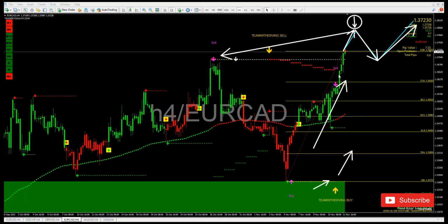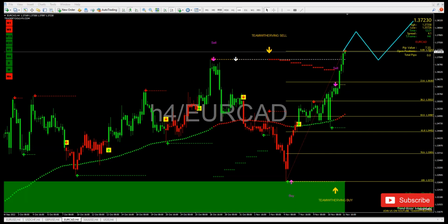I love to trade USD 30, guys. Hopefully you guys also trade that pair. I'm not gonna review it. I have it in here on my chart, but I'm not gonna review it.